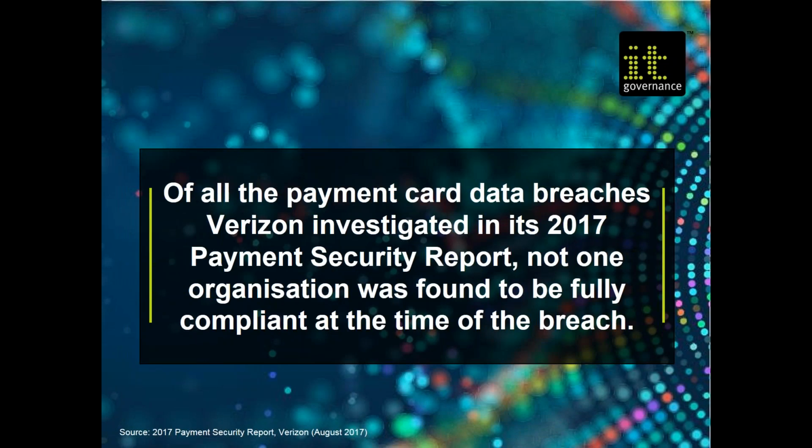So this is one of those horrible slides, but what it's basically saying is that of all of the breaches, nobody is compliant. Whilst we all aim to maintain those controls and put them in place, what we find as a result of a breach is that the situation is very much different, and these are not very difficult controls to address within that environment.